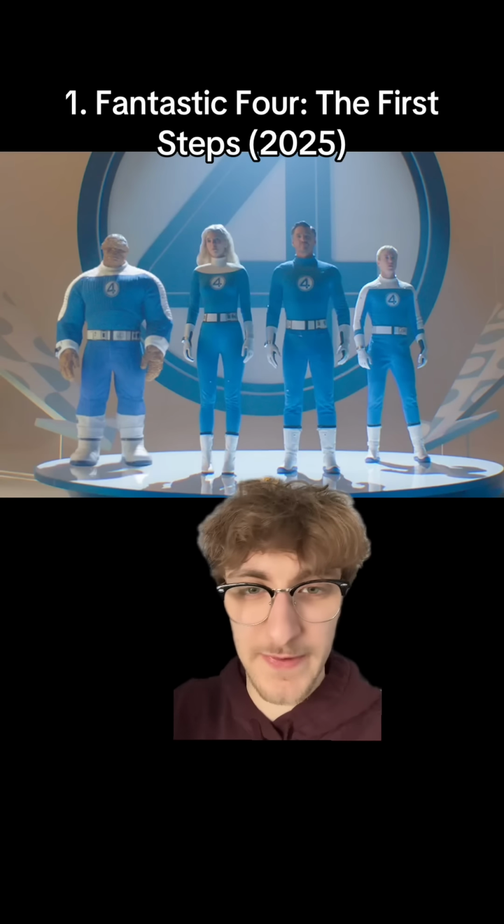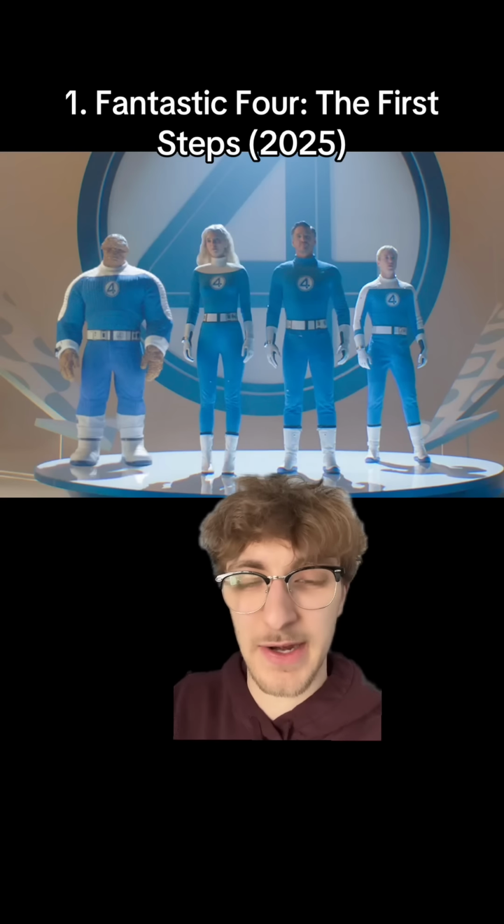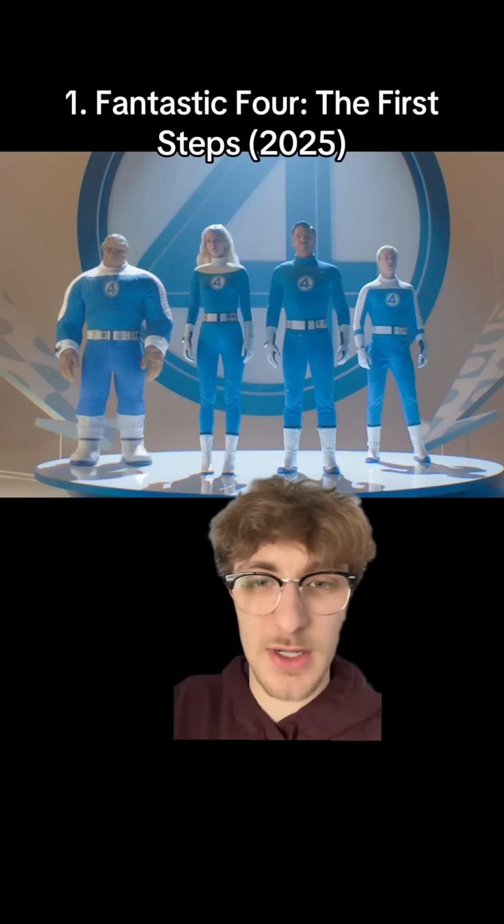Like, in this image, he looks very small and shorter than Sue Storm, but I think it's just perspective because he's standing a little bit behind her. I think once he's next to her, he'll be a little bit taller, which will be perfect.